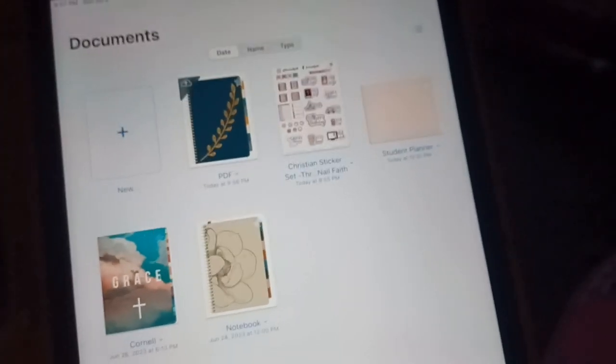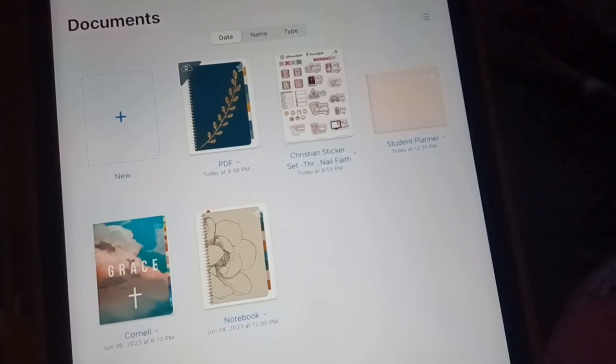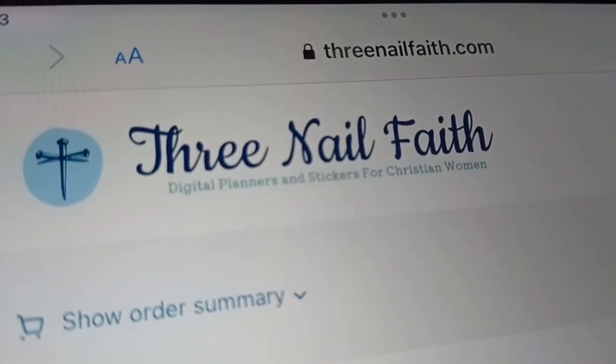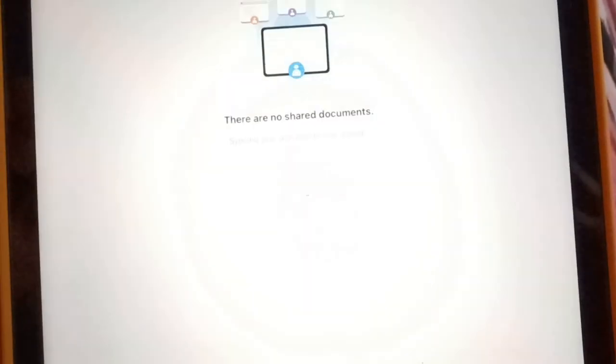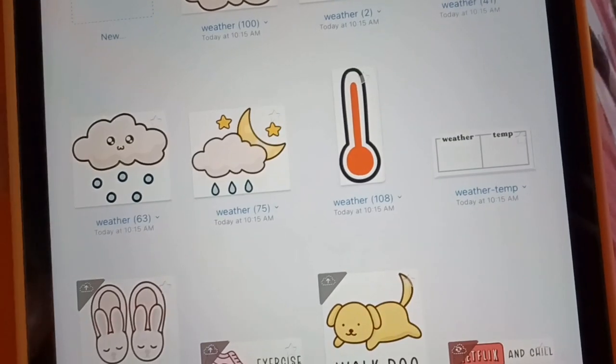My first big purchase on my iPad was the full version of GoodNotes. I've been trying out the free version with the 3 notebooks, and I liked it, so I got the full version. And then I found some different things on Pinterest from small businesses, like free digital stickers, free planners, free notebooks, and I've been getting some freebies. So definitely check out Pinterest and just Google and see what you can get for free.